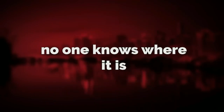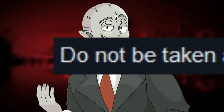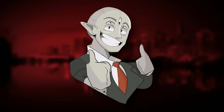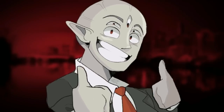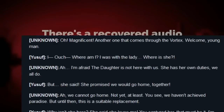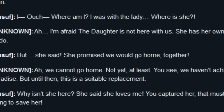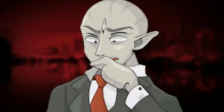No one knows where it is, but the wiki entry literally says, quote, "Do not be taken alive," end quote. Maybe they take humans and transform them into whatever they are, or something like that. Either way, it's pretty terrifying to think what they do to people who they capture. There's a recovered audio log on the entry that might give some clues onto what the servants do with people, or what they even are, so go check that out if you're interested.